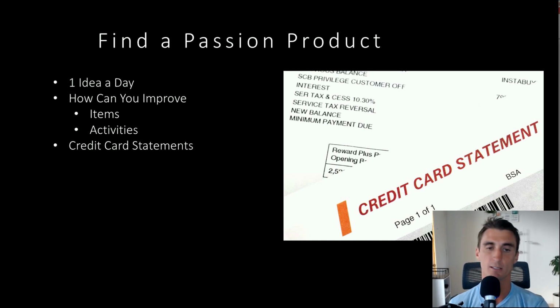The next thing I want you to do is look over your credit card statements. Where do you spend money? Where do you spend more money than other people do? For instance, for me, I like to spend money on healthy food. I really believe that the food that you put into your body is your fuel. And I noticed that not everybody spends as much money on food as I do. Well, okay, that's what I'm interested in. So maybe I should create a product around that.